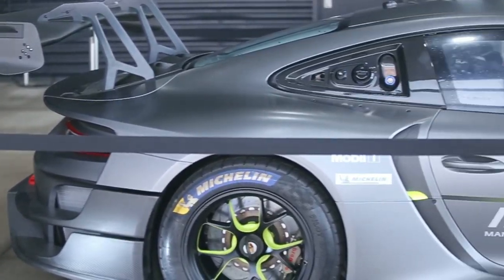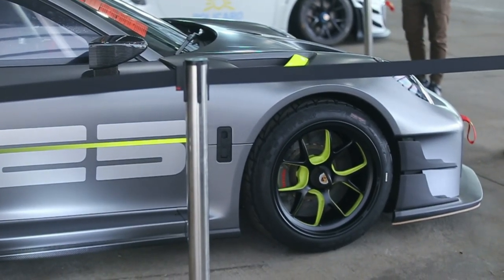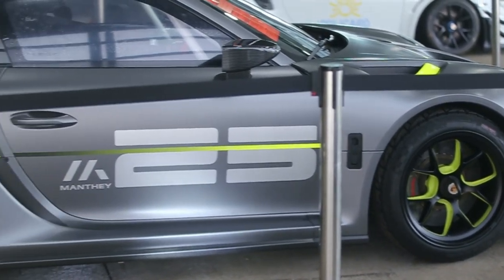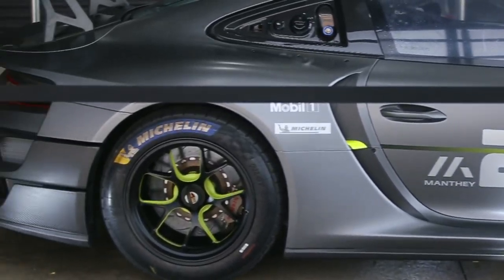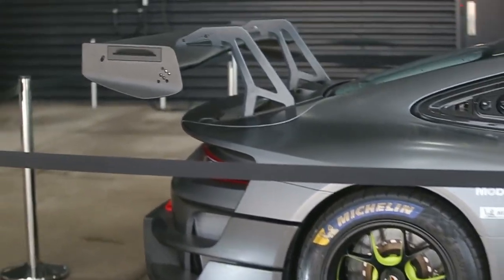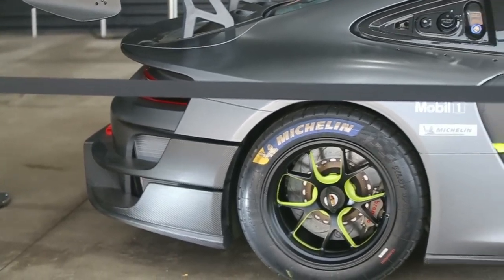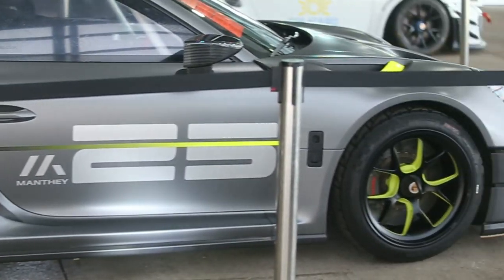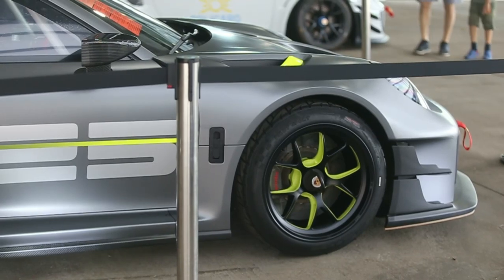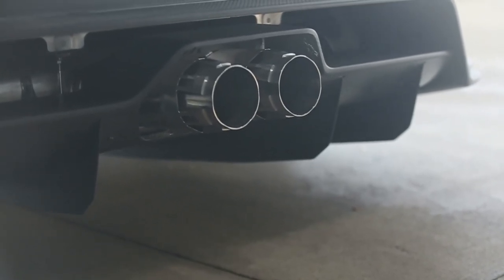GT2 RS 25 Clubsport. There's only 25 in the world. It's built by Manthey Racing. This thing is insane. I can't believe what I'm looking at. Look at the carbon fiber. I don't even know what to say about it. It's way more horsepower, track only. It's like the FXX K Evo program for the Porsche. Cold start.